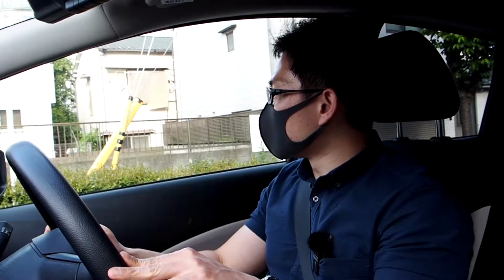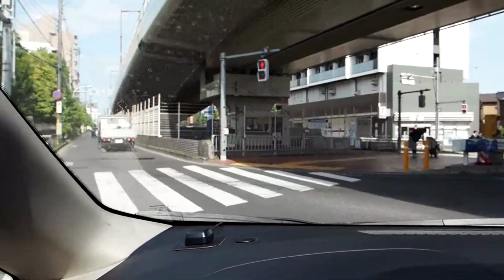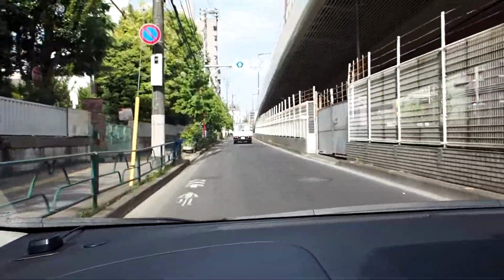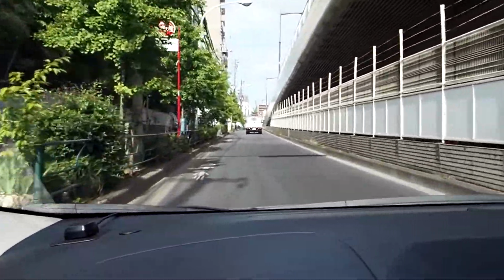So the first thing I want to mention is the very firm suspension of this car. This car is not sporty, but it rides very hard. I don't know why. It has the same sort of feel as the Mazda 2 at first. Oh, it's a nice sporty firm suspension, but once you go over some bumps, you feel them. And this is supposed to be like a practical family car, and yet you're feeling all the bumps, which is kind of strange.